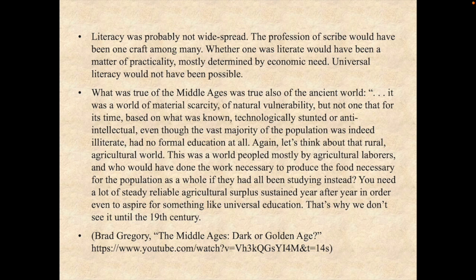It was a world of material scarcity, of natural vulnerability. Let's think about that rural agricultural world. This was a world peopled mostly by agricultural laborers. And who would have done the work necessary to produce the food necessary for the population as a whole if they had all been studying instead? You need a lot of steady, reliable agricultural surplus, sustained year after year, in order even to aspire for something like universal education. That's why we don't see it until the 19th century.